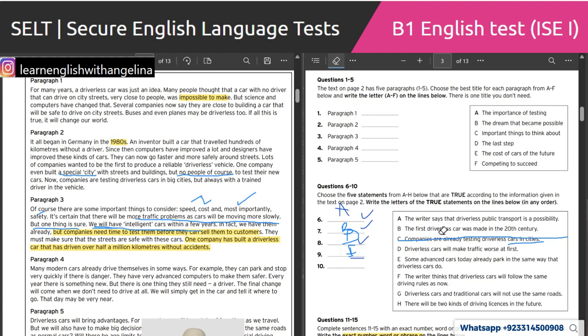It is not right. There will be two kinds of driving lessons. I don't think so. Ma'am, you check the last paragraph. We will need special driving lessons. Will children be able to drive to school alone? No, but this question doesn't mean that other people will not have it. You know, check the last line.